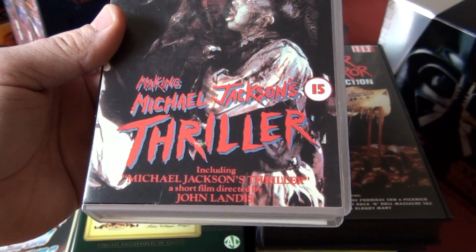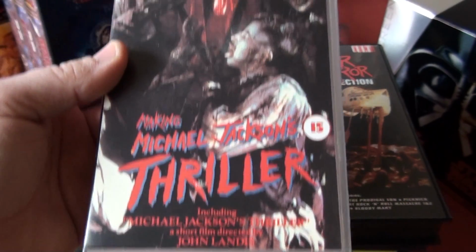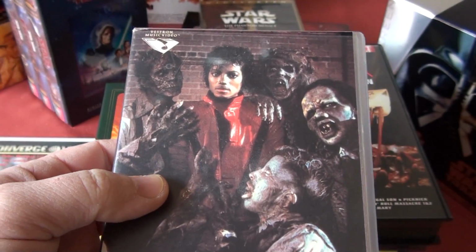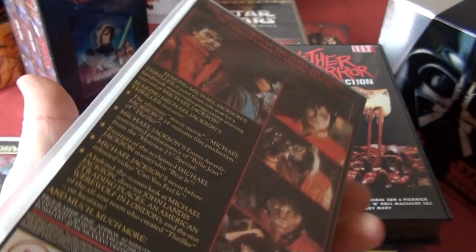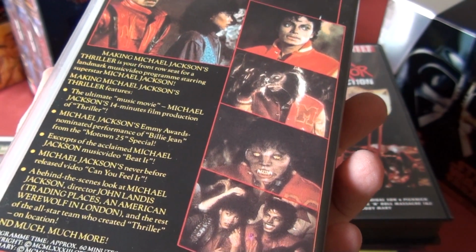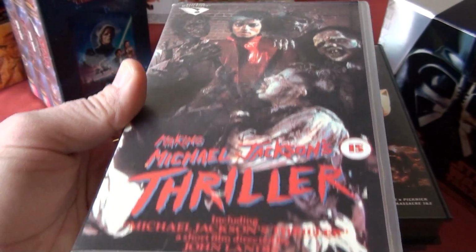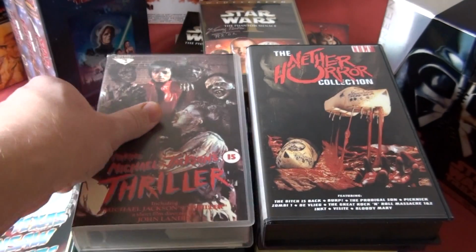Michael Jackson's Thriller, including the music video, the short film directed by John Landis, and it also has the making of Thriller. Michael Jackson really invented the music video. Nowadays, of course, almost every music video is like a short movie, but it all started with Thriller. And it's still my favorite music video of all time. It's a great one.